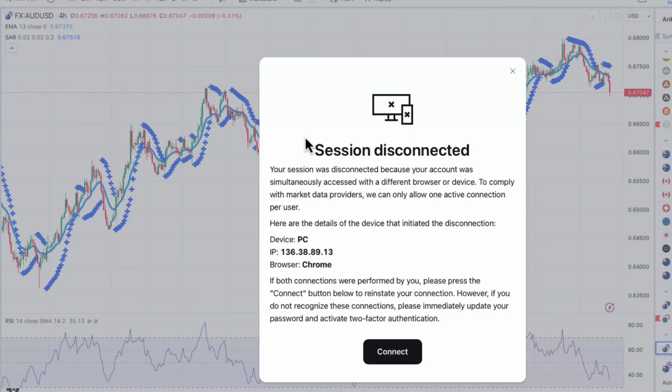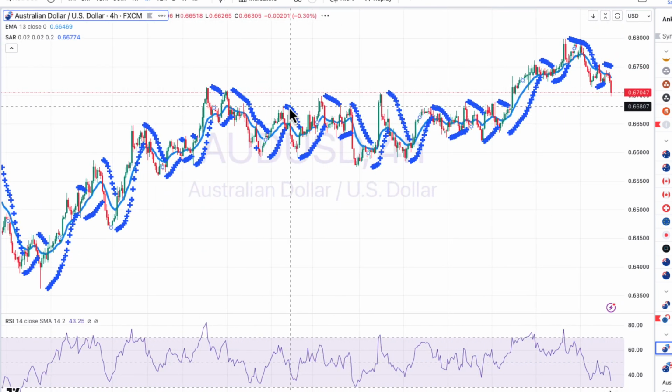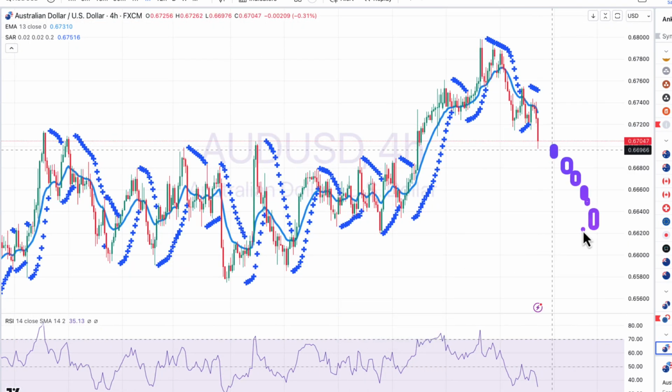I mean, look at that remarkable sort of reversal that we're getting here. So if you break below this area, I think this can continue weakening further from there. That's what I'm looking at in the next 24 hours.